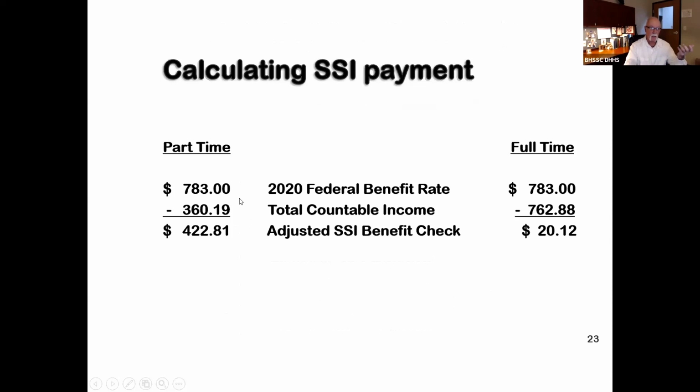So if you take the federal benefit rate, the SSI base rate of $783, you take away, in the part-time example, the countable income of $360, that leaves their adjusted SSI benefit rate at $422. In the full-time example, their base rate of $783 minus their $762 of countable income leaves their adjusted SSI check at $20.